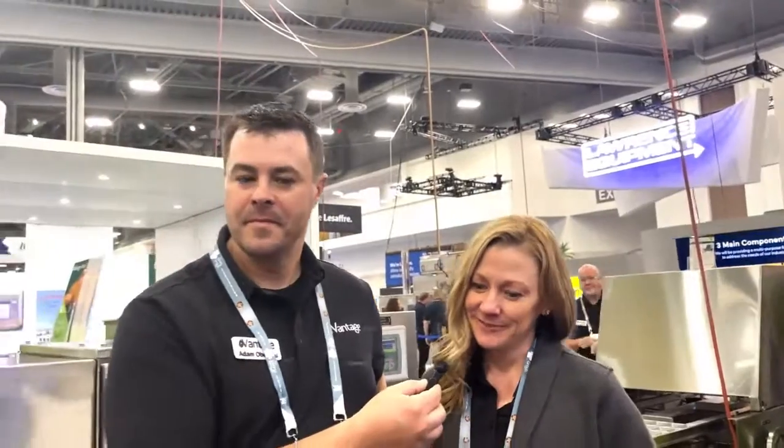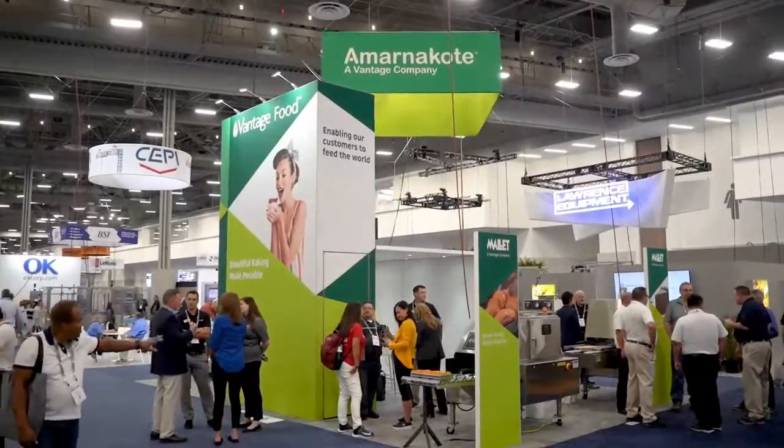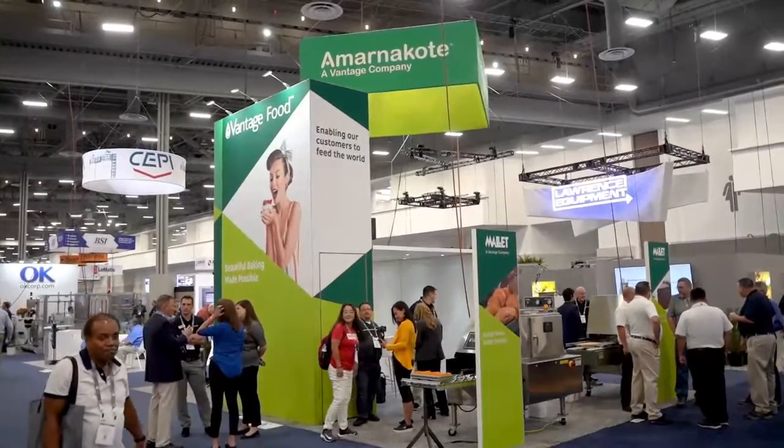So what are some ways release agents can help increase sustainability and efficiency in the overall baking process? That's so exciting, because release agents really help, if used properly, to reduce water. You get higher yields because you don't have as much waste coming off the line. Yeah, no burn-on crusts and seeds to worry about.